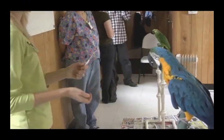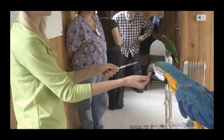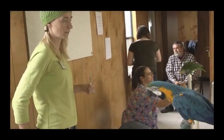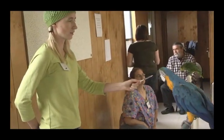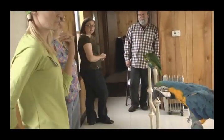Notice it was just the tip of his beak that touched that. Also notice how far away she's holding that syringe. That helps prevent him from grabbing it and chewing it up. He doesn't have the opportunity to grab it. He can only barely touch it, and he gets reinforced for doing it. So he learns that that's what the criteria is. There, he got a tongue on it. Sorry, bridged for you. And then he got a little drop of water off of it that time, I think.